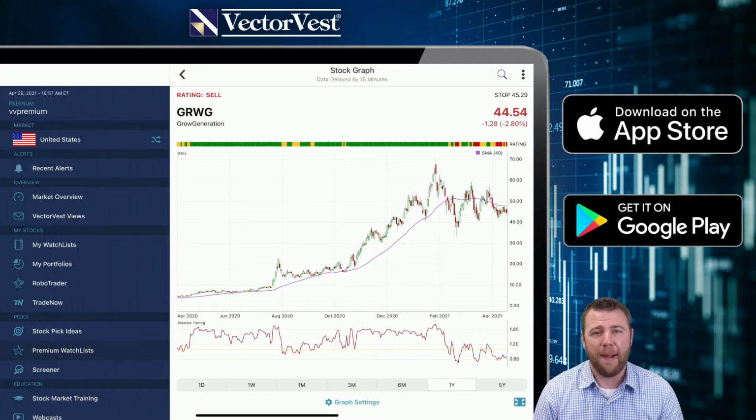And that way you can capitalize on it at an early phase rather than waiting until it makes the main headlines again on the news and then you miss out on that explosiveness that you see when the breakout first occurs. So GrowGeneration, good stock, good fundamentals, just waiting for that timing to pick back up and waiting from a technical basis to see that timing pick back up as well.